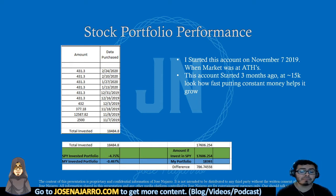That's a pretty big drop. It would be 5% down. So my amount invested would have been $17,600. That's about $800 less than how much I started. And that's not a good feeling, right? That's not a good feeling.